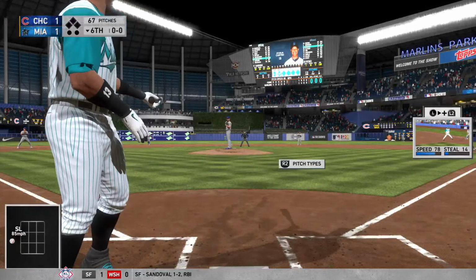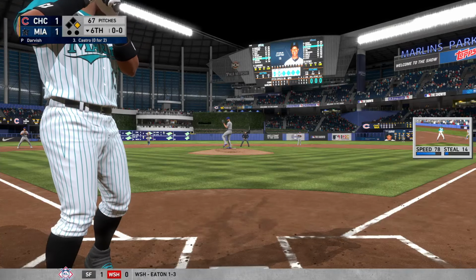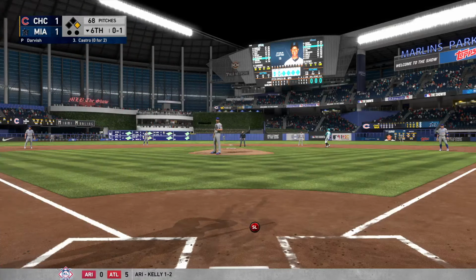Into the box now, Starlin Castro. No hits to this point. First pitch of the at-bat on its way. Just able to get a piece of that for strike 1.